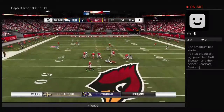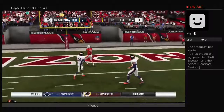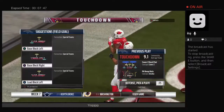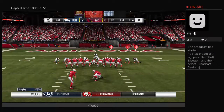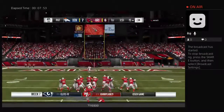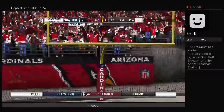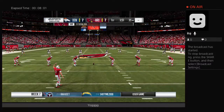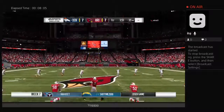Play action here with Rosen. He's going to air one out. Got a man that's caught at the 6-yard line. Touchdown, Cardinals. Malcolm Mitchell, his 5th touchdown now on the year. And the Cardinals are just an extra point away from tying this game. So a tie ball game here as the kick's away.